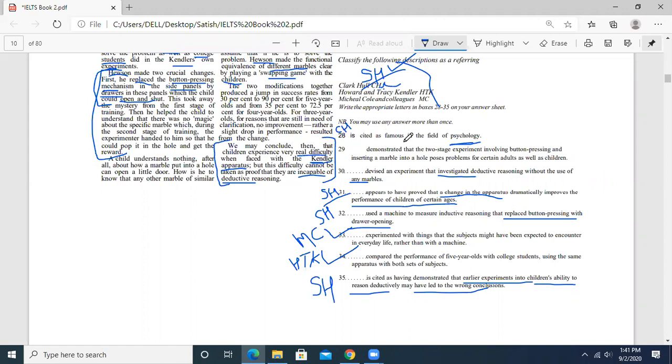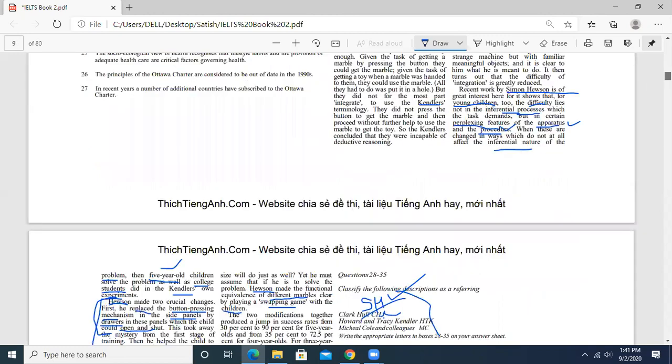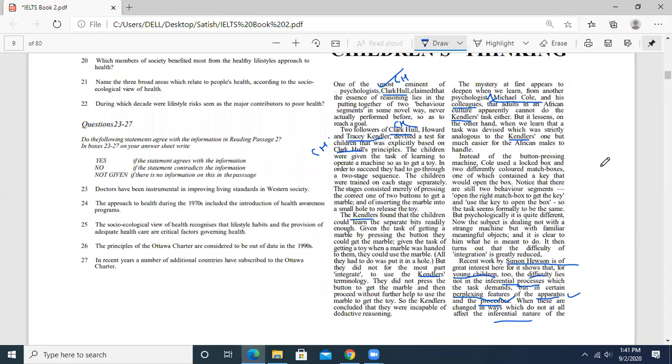The passage demonstrated that the two-stage experiment involving button pressing and inserting a marble into a hole poses problems for certain adults as well as children. Two-stage experiment involving inserting a marble into two different stages.